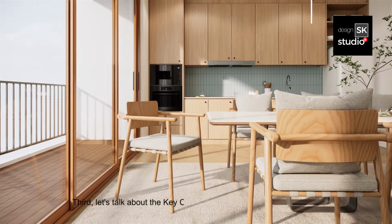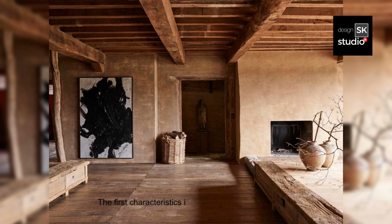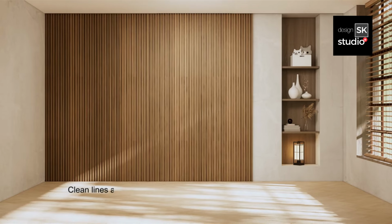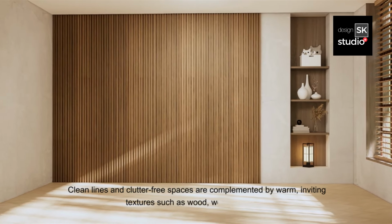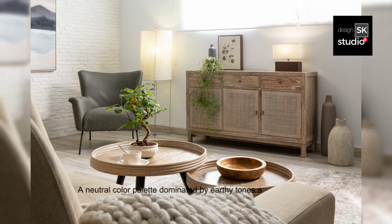Third, let's talk about the key characteristics of Japandi interior style. The first characteristic is minimalism with warmth. Japandi embraces minimalism without feeling cold or sterile. Clean lines and clutter-free spaces are complemented by warm, inviting textures such as wood, wool, and linen. A neutral color palette dominated by earthy tones and muted hues enhances the sense of tranquility and balance.